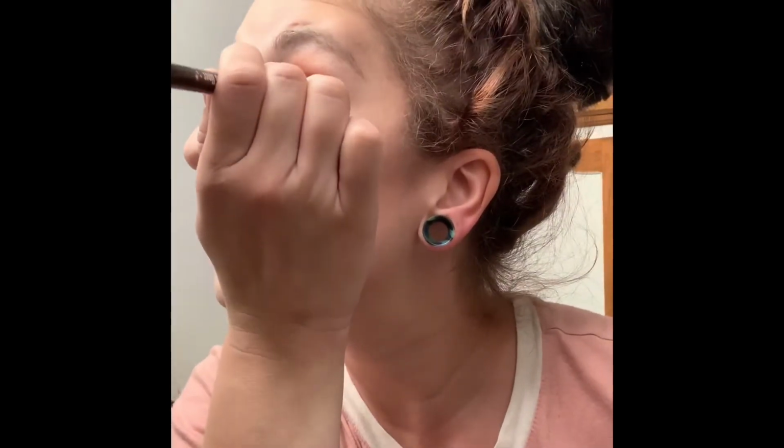Let's try and do the other one, because you know that never works out. I always do one higher for some reason. And then I really mess it up trying to get them even. Oh my god, okay. Well, anyways. So, definitely my favorite eyeliner for sure, hands down. Love it, it goes on so nicely. So, don't judge my makeup skills, but I think it looks pretty good.